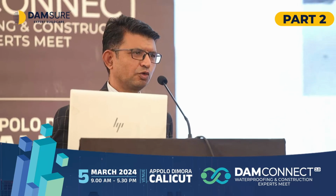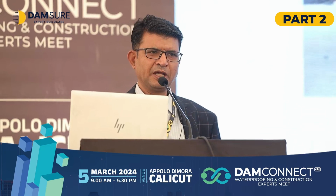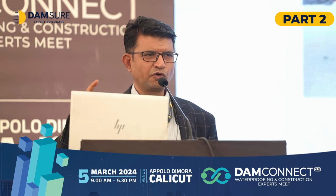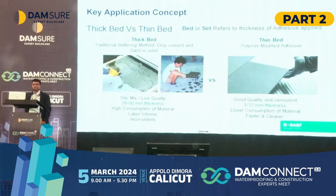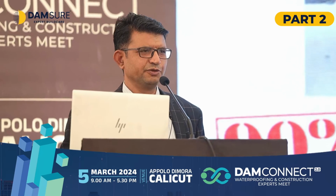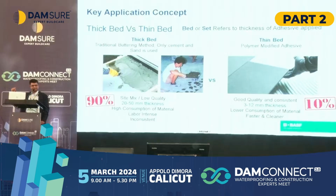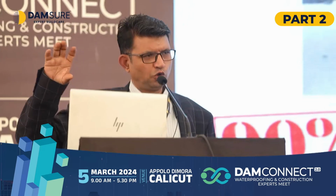But if you do the cost calculation, thin bed technology is cost effective only up to a bed thickness of 4.5 millimeter. The moment you go above 4.5 mm, it becomes more expensive than thick bed technology. That is the reason around 85 to 90% of the market still uses the traditional thick bed technology, and only 10 to 15% uses thin bed tile adhesive. Even among tile adhesives, high-end ones are very few, and the market is still ruled by low-cost tile adhesives.